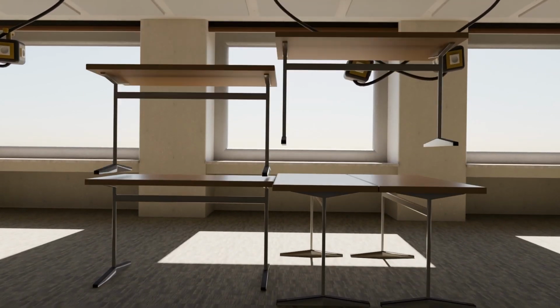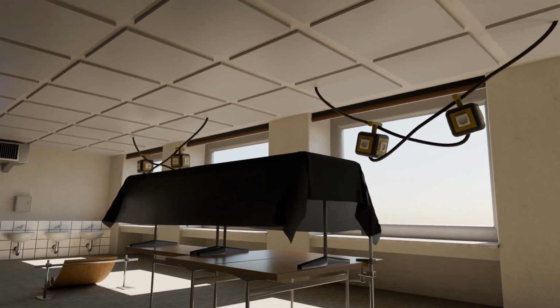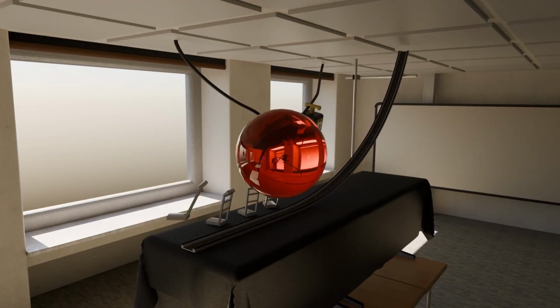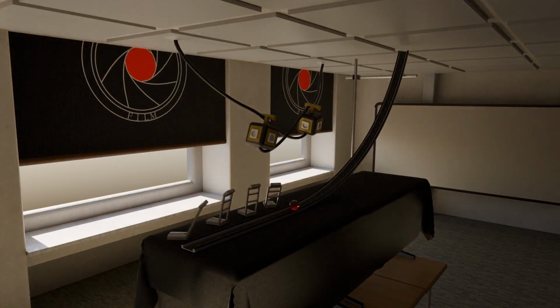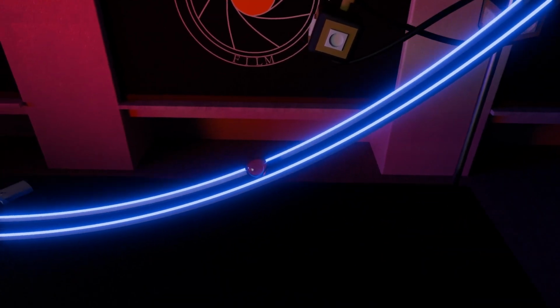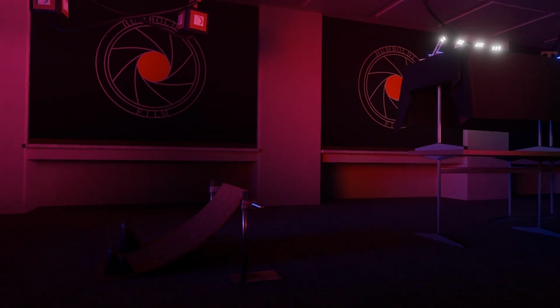That's why we will start by stacking a few tables to gain some height for our experiment. With that completed, we will add some rods to construct a ramp, which will then be used by a simple ball instead of a bullet. Now, if we were to release the ball, it would accelerate horizontally before leaving the ramp and then begin its vertical acceleration. So far, so good.